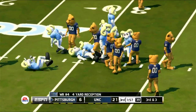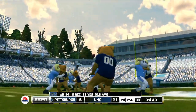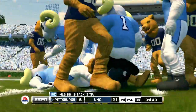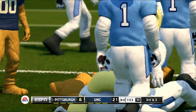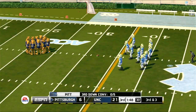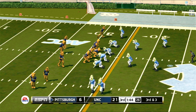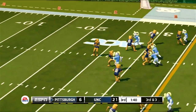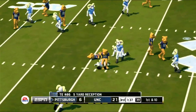Made at the 32. This is smart, efficient play calling. You don't need to make the highlight reel on each play. That makes it third and three. Third down, and they're going to need about 3 yards to pick up the first down. He's tackled at the 37-yard line.